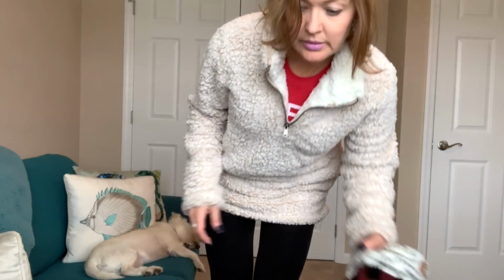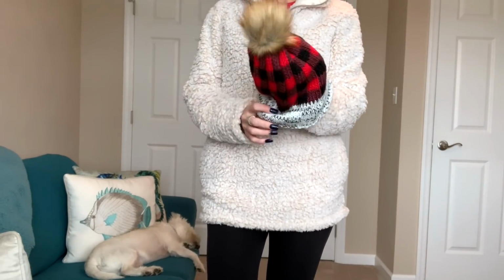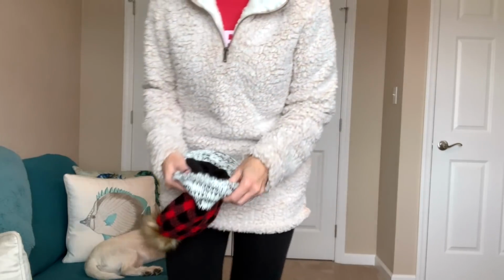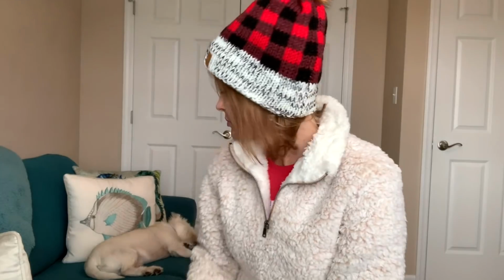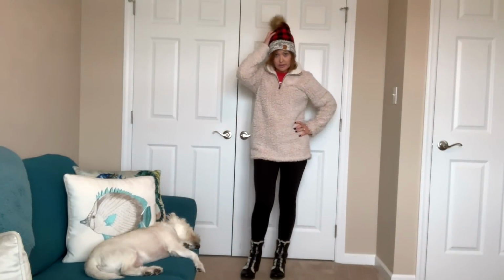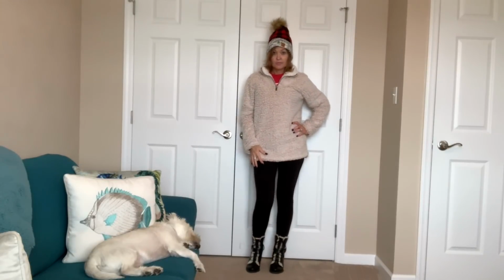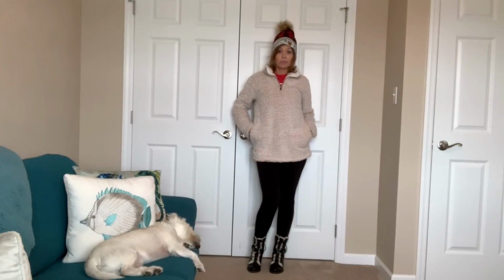And I have the hat, which I don't know. I don't always wear hats because I never look good with hats on, but we'll try it here. How's that? Have my hat on. What else we got? We have a vest. We can try the vest on next, but this is a cute little hat. What do you guys think? I can tell you the hat's very warm, so covering my ears, it is a cute warm hat.